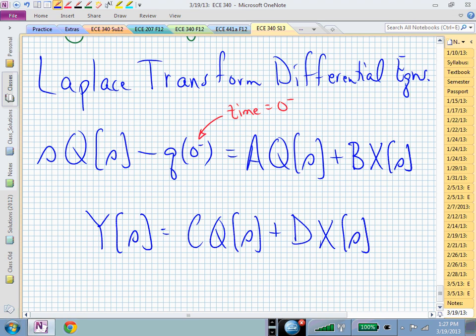S is our frequency variable, isn't it? That's a complex number, a complex frequency number, and it's a scalar. We have a scalar times a vector. Here we have a matrix times a vector. If I multiply A times Q, what do I produce?